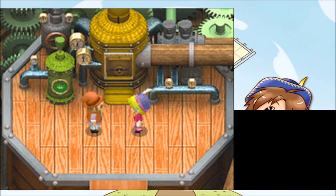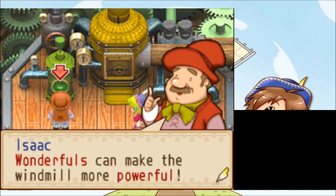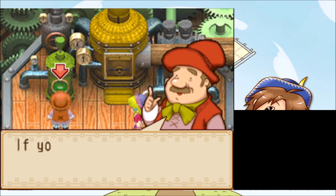What are those? I don't know what wonderfuls are. Wonderfuls can make the windmills more powerful. There are six kinds, with each of their own unique effects. So yeah, instead of wonderfuls being tool upgrades, they are now slotted into the windmill instead. You can only fit one wonderful in the windmill at a time. If you find one, just put it in here.